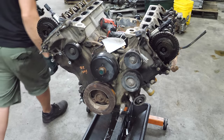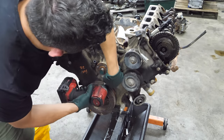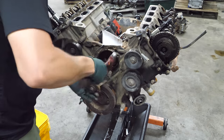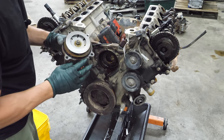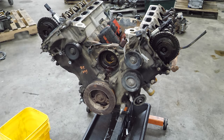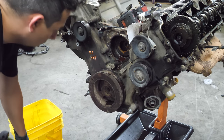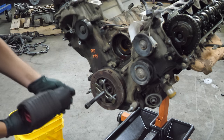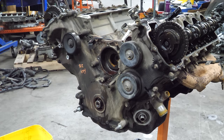Oh, it's going to be like that. It actually doesn't look too bad. Get this harmonic balancer off. It'll just slide right off. Nah, I'm just kidding. All right, let's get this harmonic balancer off. Perfect. Now we'll start on this timing cover.